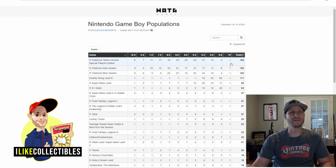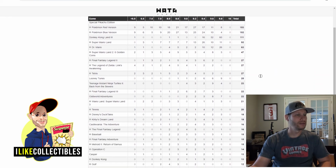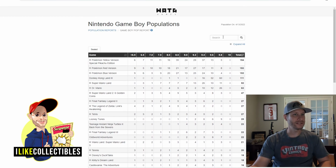Interestingly, this is one of the most sought after game titles, and there's only 17 9.8s in these 3 games. Joined together, there's only 17 9.8s that you could get in your collection. So to get any Game Boy game in a 9.8, extremely hard. It's going to be extremely expensive. And rightfully so. That would put it at an average of about 6 per game. So the red has the most at 8.